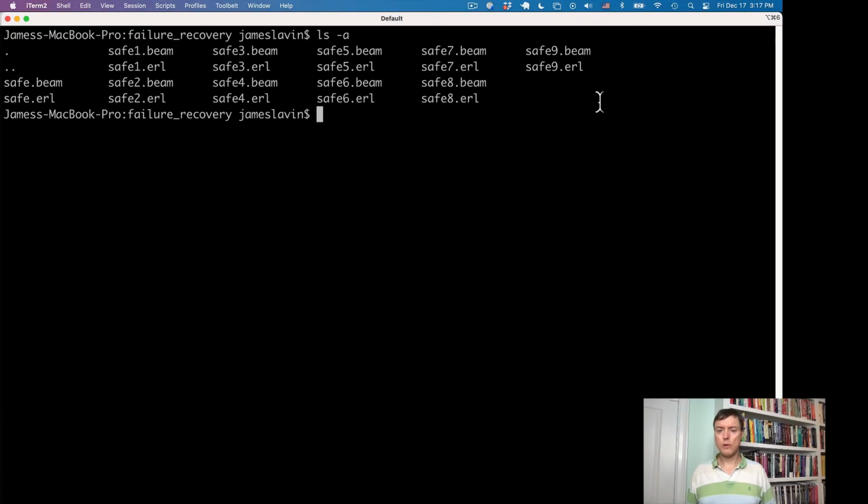Now we'll run the program and see it in action. But first, I just want to point out that it's in the failure recovery directory. There's a whole bunch of safe1 through safeN files in there, as well as safe.erl without a number. Safe.erl is the one we'll look at. That's my final version. Safe1 was my very first version.